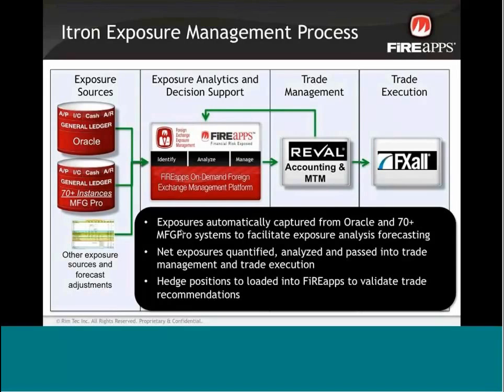And so that's where FiREapps is very, very helpful for us, in that it's pulling the data from all those source systems, aggregating it, allowing us to do the drill down and deep dive analytics, drilling all the way down to the individual account level if we need, and looking at our trends.